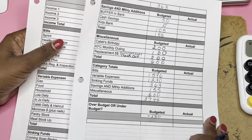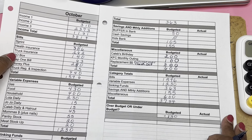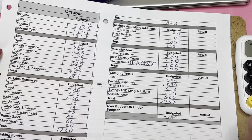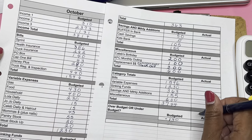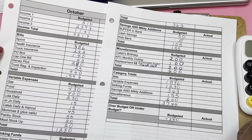Okay, so I think that is right. If you guys see something that I don't see, please let me know down in the comments. But I think everything now has added up correctly. It still looks like I'm over 130, but we will check back in at the end of October and see how much this is.